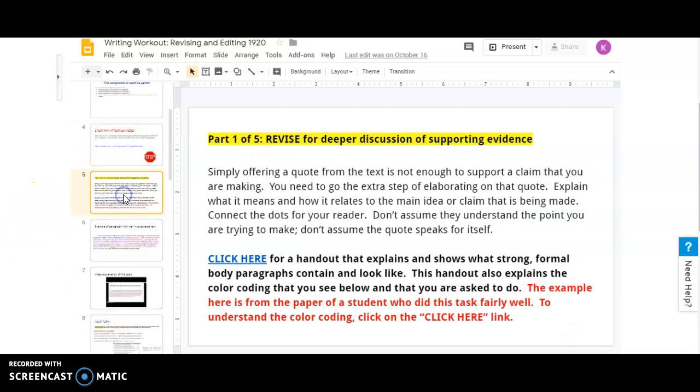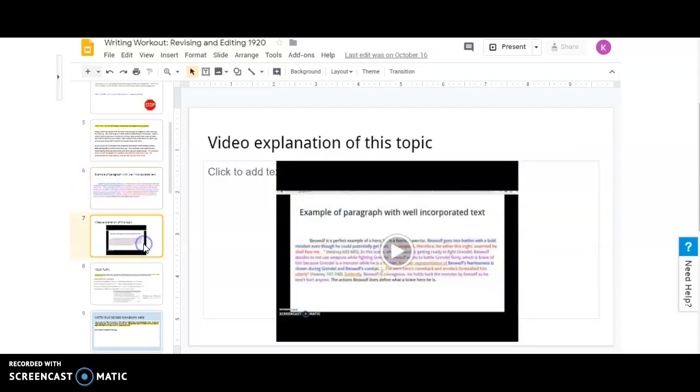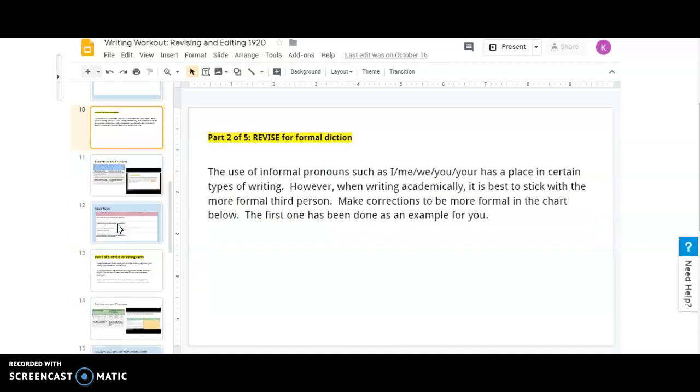All right, so as you go through the slides, you'll see it highlighted part 1 of 5, part 2 of 5, and each slide will have an explanation of what you need to do, an example of how that portion of the assignment should be completed, and then a video explanation of the topic. Finally, you'll see your turn, and you'll see an example here. You'll need to make sure that you read all this, and then here's your blue slide. You'll put your answer for part 1 here. And then you'll continue going through.